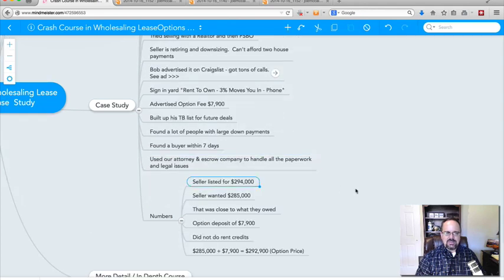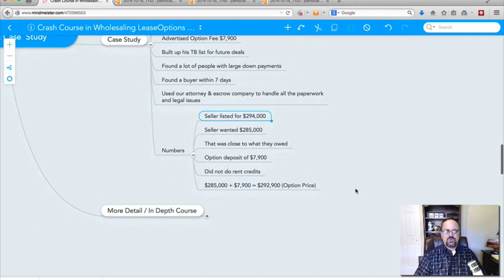The seller had it listed on the MLS for $294,000. After Bob talked to him, he realized the seller wanted to walk away with $285,000. So obviously it wasn't selling at that price. He didn't have enough equity in the deal to drop the price low enough that he could sell it. So that was really close to what the seller owed. The seller's not trying to make any money on this deal. They wanted $285,000 for the house.